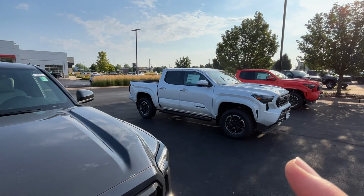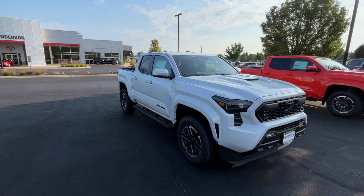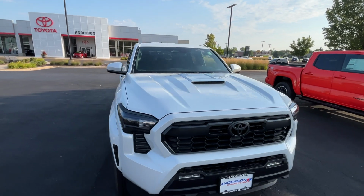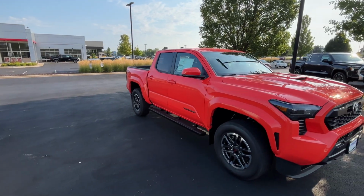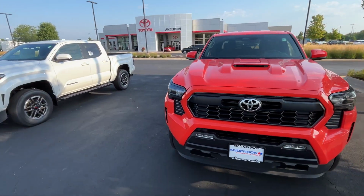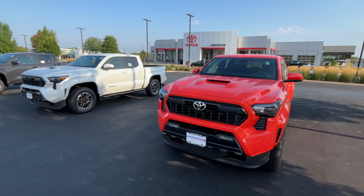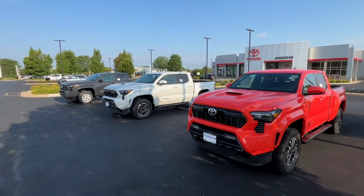This one is $46,000 as well, but you don't have to add anything onto it. It already has the things in there with heated seats and stuff like that. It just does not have the window in the back, and that might be a deal breaker for you. So the red one, the white one, or the gray one, which one would you take?